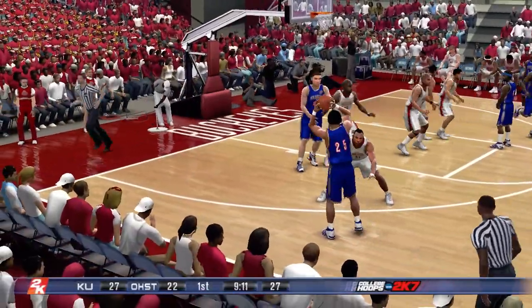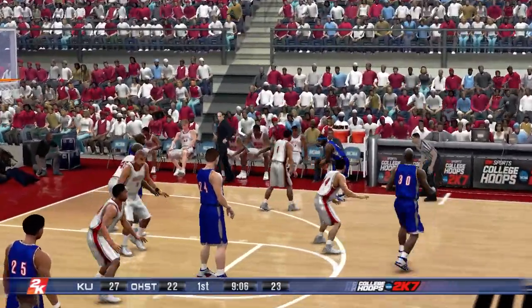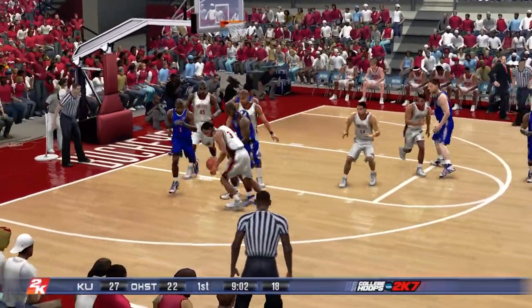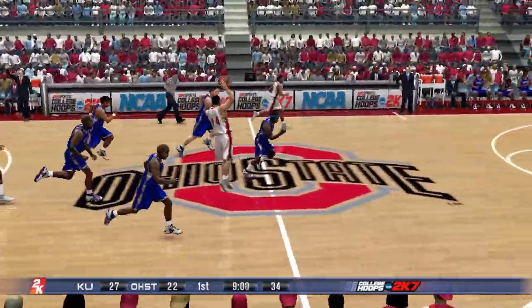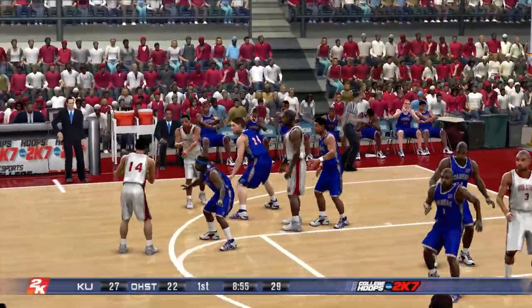Passes it to the outside. Number 30 has it outside. Pass to the stripe. Number 24 dumps it off. Hooks three. And it's gathered up by number 31. Such great instincts. He knew exactly where the ball was going.